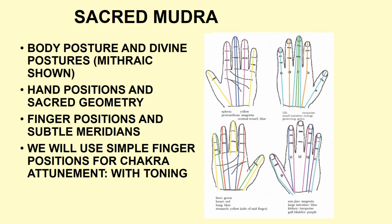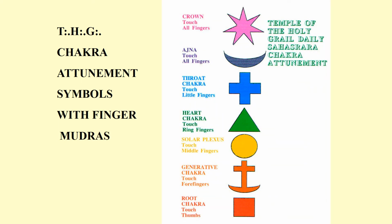And in the mudras that we're going to use, we're going to use simple finger positions for chakra attunement with toning. This is the symbol that we use in THG. With root chakra, we touch our thumbs. With generative chakra, we touch our forefingers. We at the same time envision the yantra as a red square for root chakra while we're touching our fingers and intoning root chakra. Then while we're touching our forefingers and intoning the next chakra up, we're envisioning also the yantra for that and the color, which is orange. We do the same thing through the symbol.